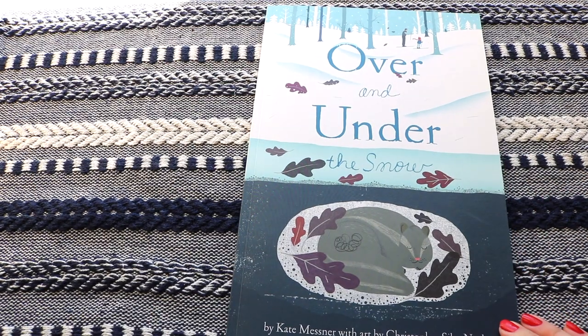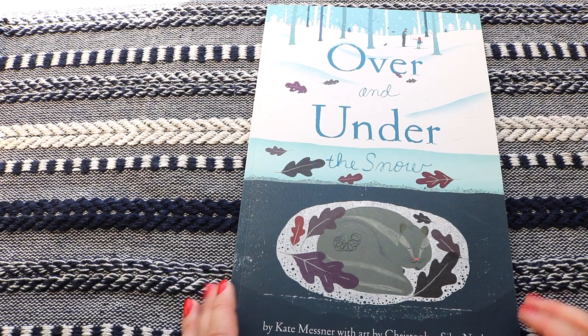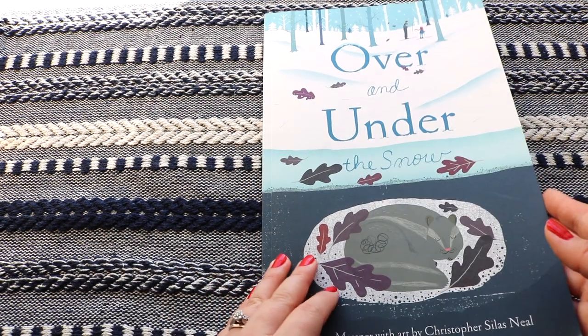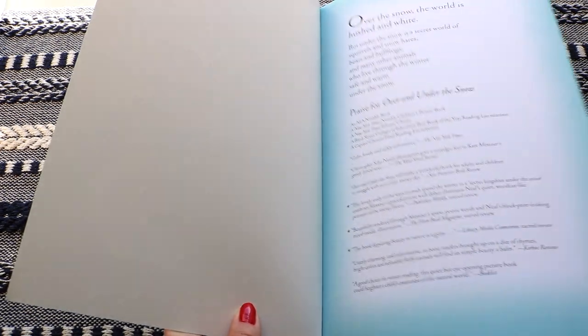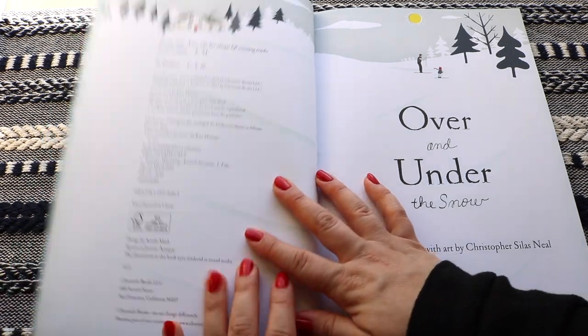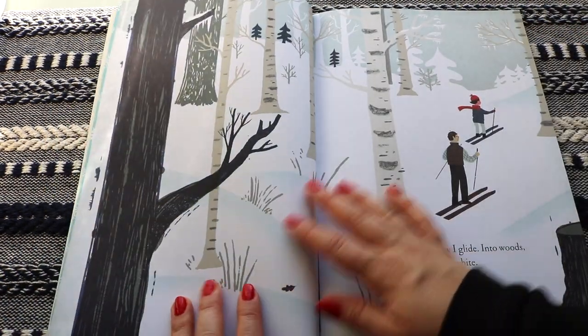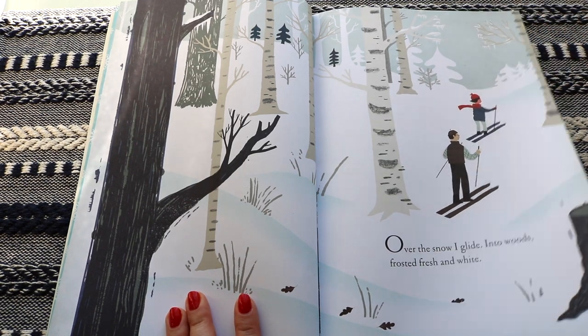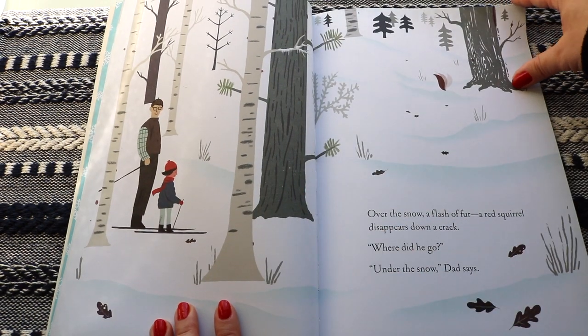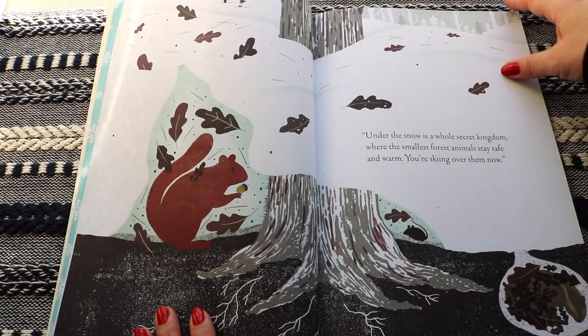Over and Under the Snow by Kate Messner, another series of books we love because they're a series of picture books that also teach science. In this title, we're reading about animals like bullfrogs, squirrels, and bears, to name a few, who make winter homes under the snow. We learn about animals who hibernate, but also about the ones who live through the winter and how they stay safe and warm.